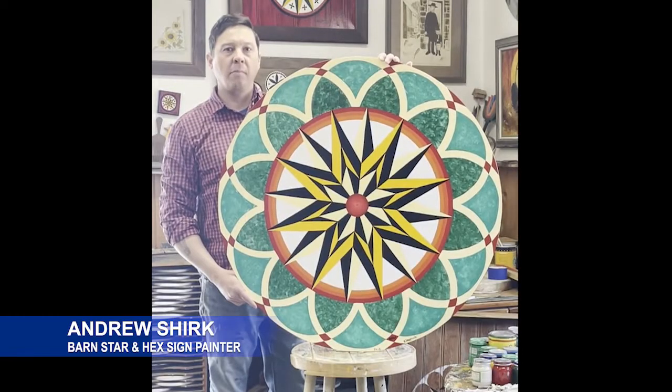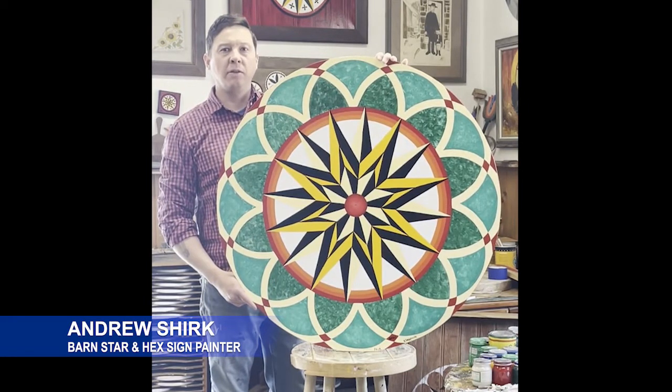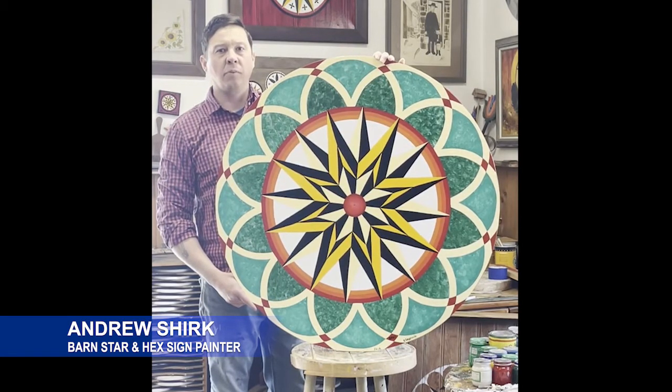I'm barn star and hex sign painter Andrew Shirk from Hamburg, Pennsylvania, here in Eric Claypoole's home studio, where we just finished painting this beautiful Milton Hill-inspired barn star for the Pennsylvania German Cultural Heritage Center's Easter on the Farm.